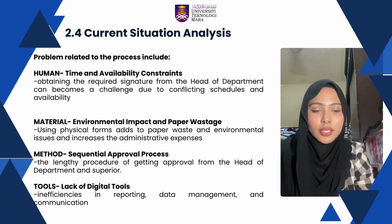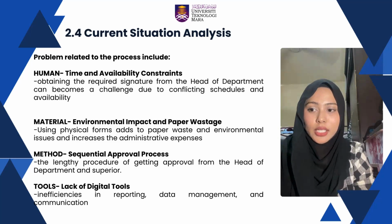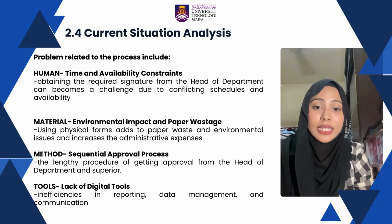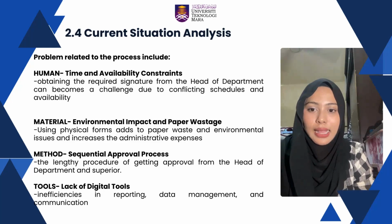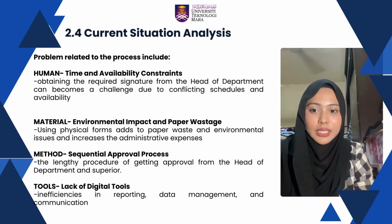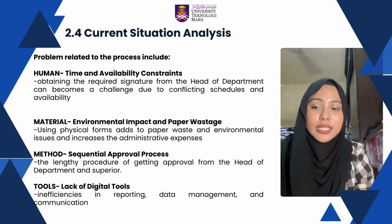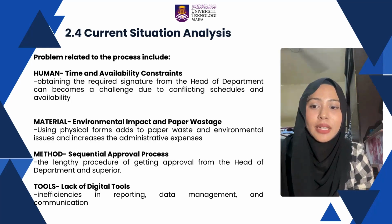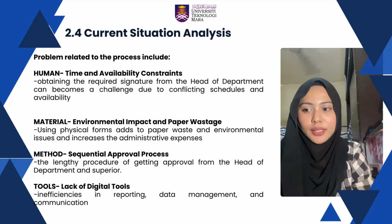Next is materials: environmental impact and paper wastage. Using physical forms adds to paper waste and environmental issues. There is a noticeable environmental impact from the paper waste in scenarios where leave applications are denied or cancelled. In addition, this also increases the administrative expenses related to producing and managing paper documents.